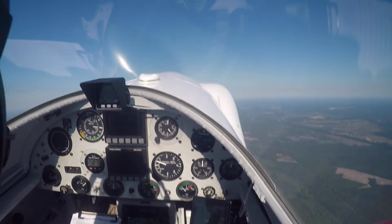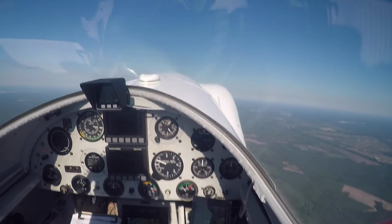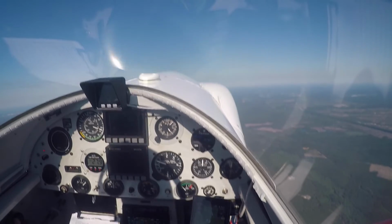Next test will be an idle cutoff. Elevator max condition. Flap 0. And we'll run it north, heading 360.